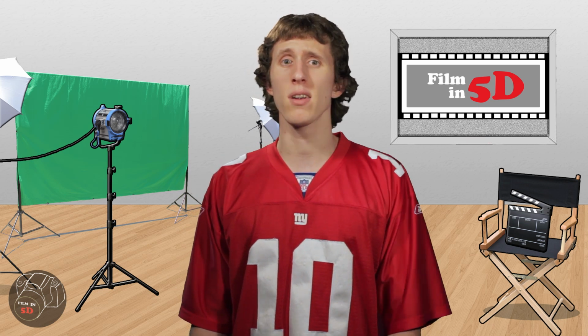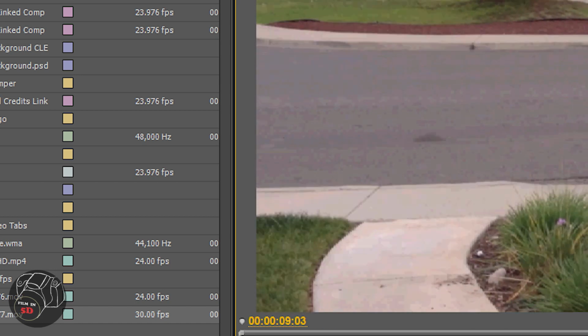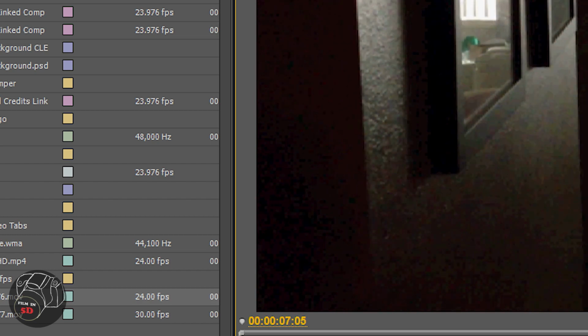The iPhone likes to vary its frame rate depending on how much light you are letting in. Like if I was shooting outside, the shutter would compensate for the extra light, and thus the frame rate would go up to 30 FPS. Or if I was shooting in poor lighting conditions, the camera would shoot at 24 FPS.